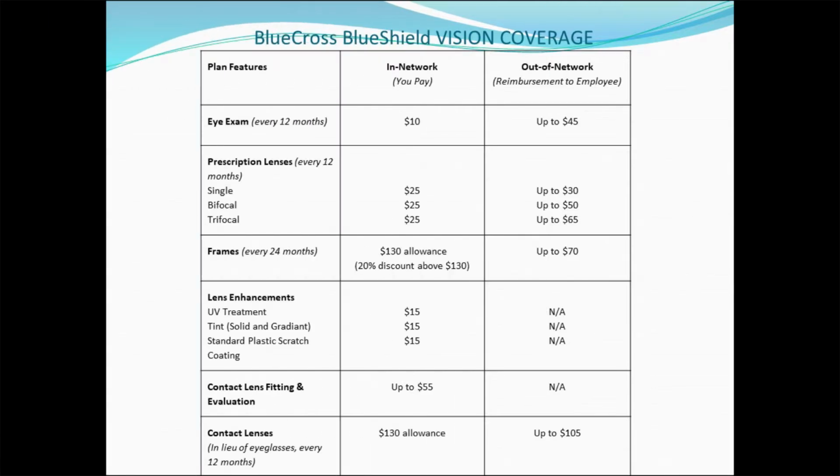This is a summary of the vision plan benefits. There is a more detailed summary provided to you in your new hire packet provided by HR and listed on the VVSD website under the Insurance Vision section.